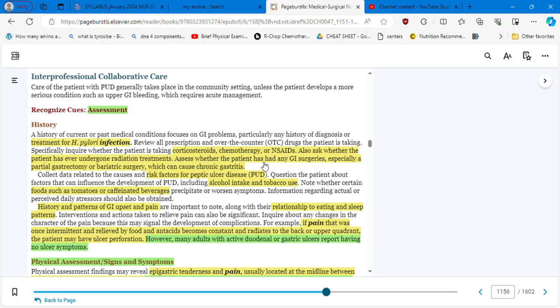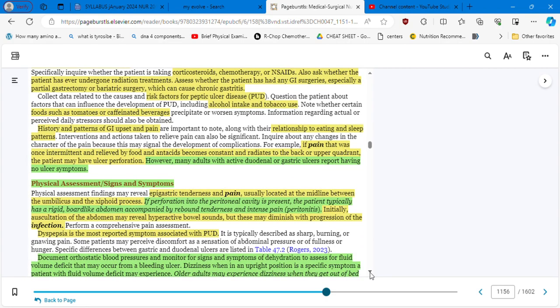Assess whether the patient has had any GI surgeries, especially a partial gastrectomy or bariatric surgery, which can cause chronic gastritis. Okay, so many young people, I'm serious, between ages of 17 to 22, when they are minors, are authorized by parents to get the bariatric surgery. Look at what they are getting into.